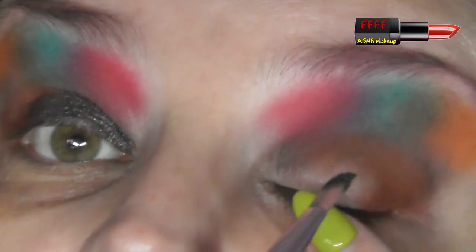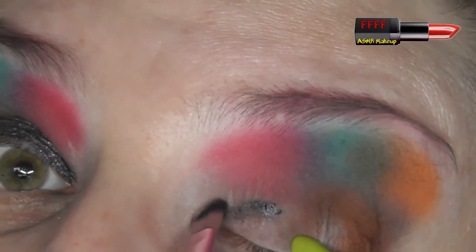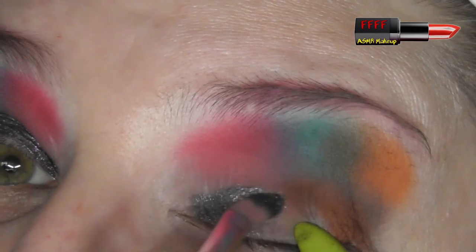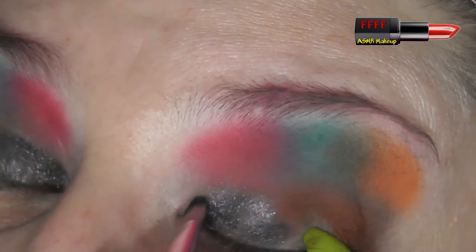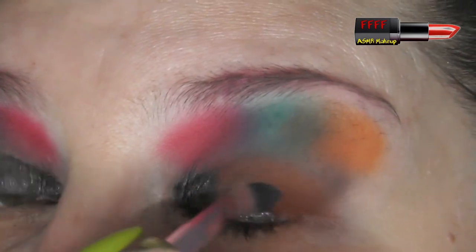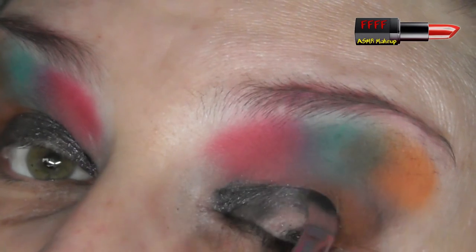Right, as I said, I do have to stretch this out, as you can see from the tiger striping there. If I don't do this, I get loose pigment filling up in the deep creases and not being blended on like I've just done there. And then I end up with it cascading down my face during the day, which is not good.